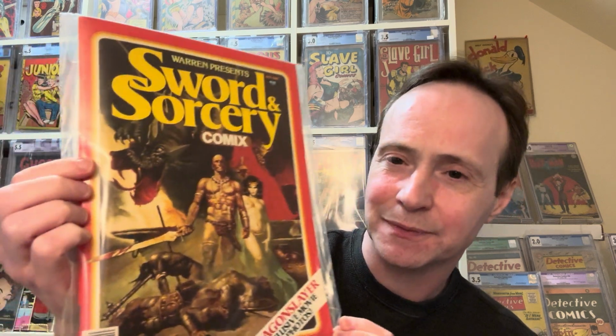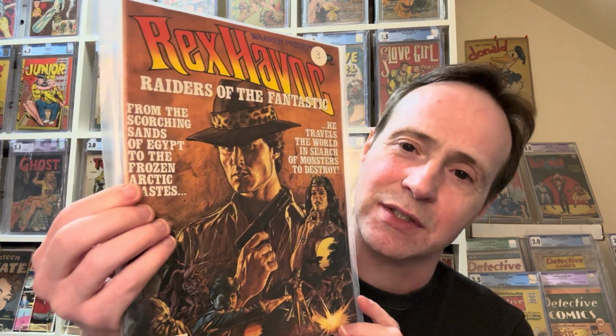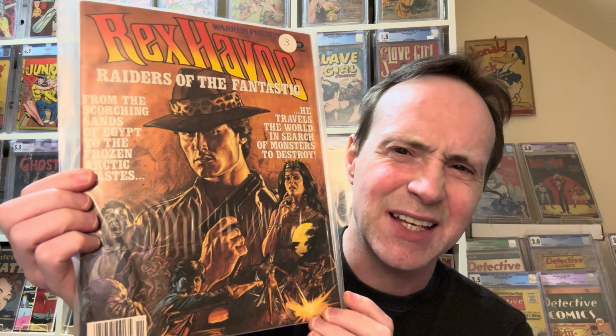But this one is Warren Presents Sword and Sorcery Comics. Again, this one's not numbered, which is so weird about them. This was based on the movie Dragon Slayer. And then we got Warren Presents, this is the third one. This is Rex Havoc. So this is Warren Presents Rex Havoc. And he's just sort of like an Indiana Jones kind of character. Again, not numbered, but that's always considered to be number 3.